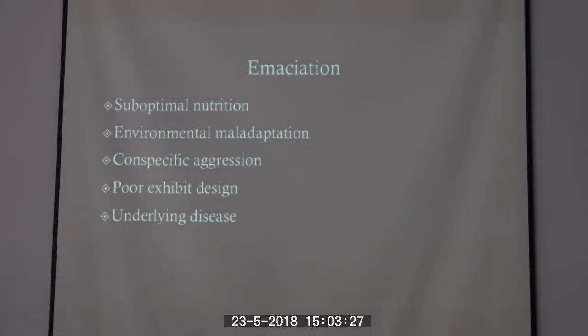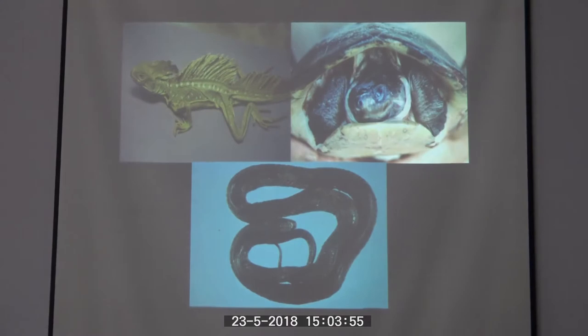Now, emaciation is generally due to suboptimal nutrition, but that may be due to the animal's reluctance to eat because it is in a suboptimal environment, or because there is conspecific aggression, poor exhibit design, and the animal can't get to the food, or perhaps there is underlying disease. That is a very common cause for emaciation in reptiles. So in this bearded dragon, I don't think it's difficult to appreciate that it is one very skinny lizard.